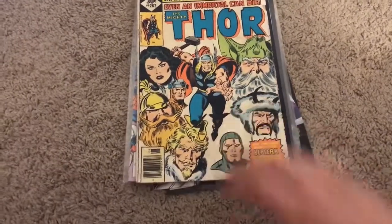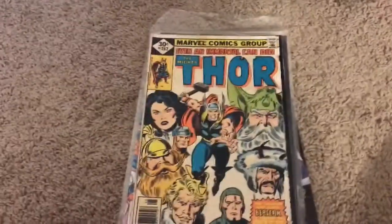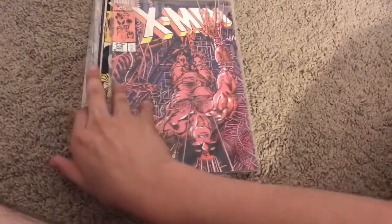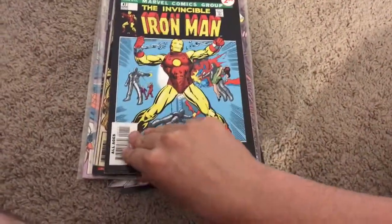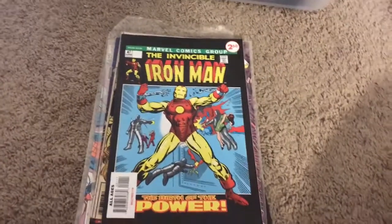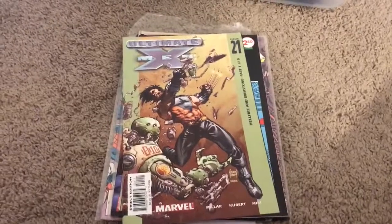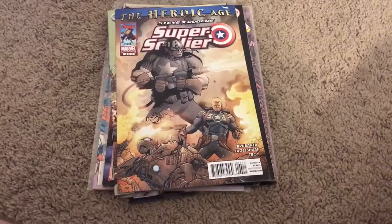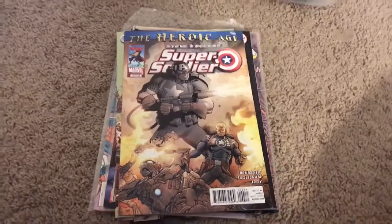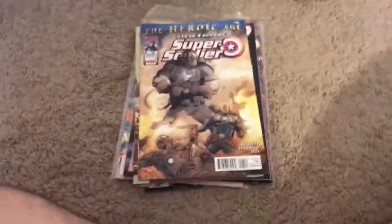If I can get that out, there we go. Thor issue 262. X-Men issue 205. Invincible Iron Man issue 47. Ultimate X-Men issue 21. Steve Rogers Super Soldier issue 404. Uncanny X-Men issue 197. I like that cover.